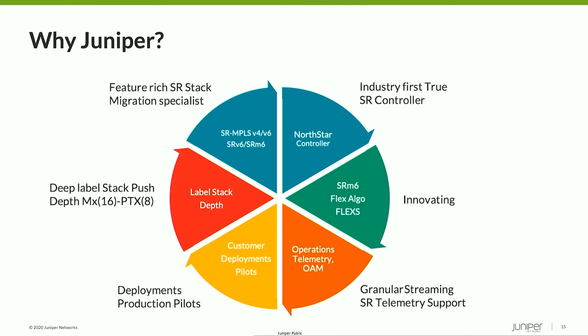In the end, I would like to summarize by saying that we have developed a feature-rich segment routing solution, which we support across different families of our product. We have many deployments and production pilots in the works. We're continuously innovating and leading the pack with next generation segment routing architectures. Last but not the least, we have the industry first true segment routing controller, also known as NorthStar.